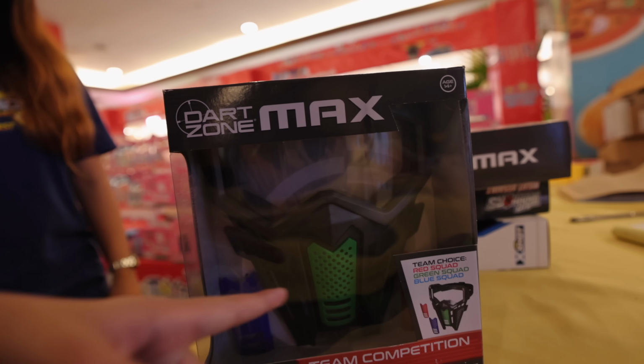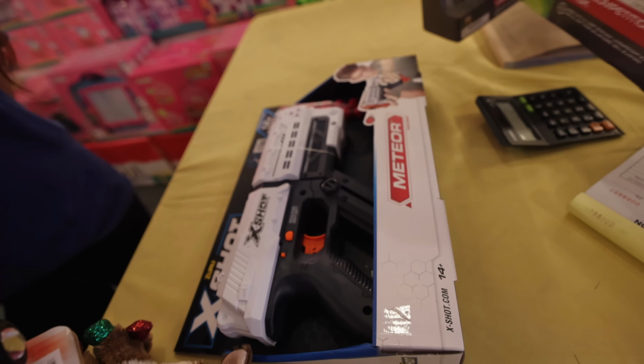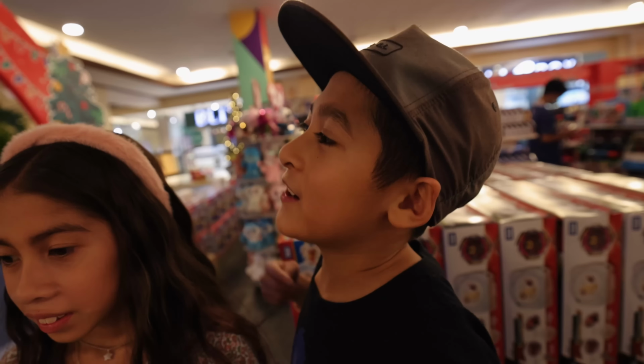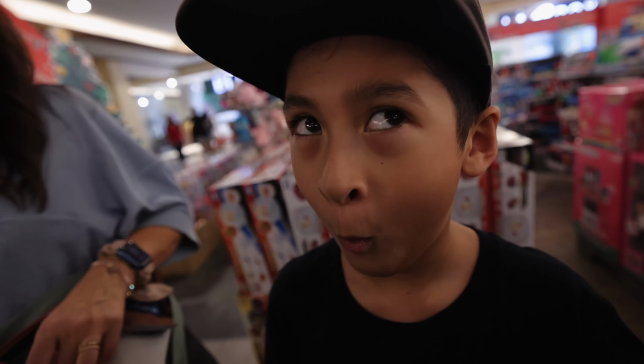Change your color to which one you want. This is pretty cool. It's game on, Knox. I know, red. It's game on. 3,765. I didn't do that. So, Nerf guns, pretty expensive here.